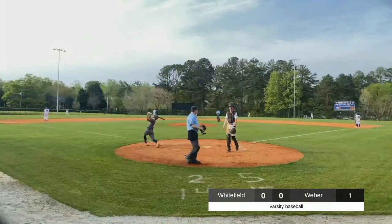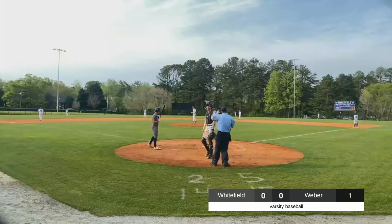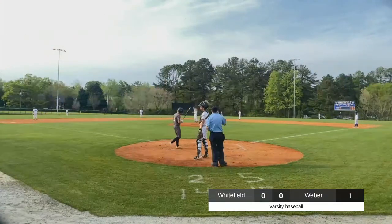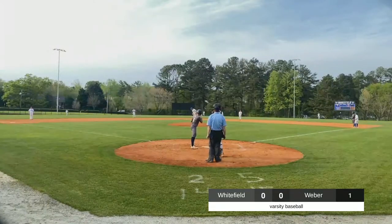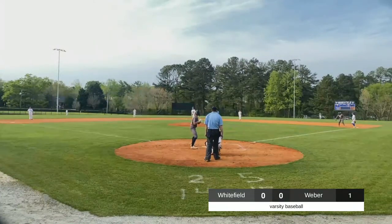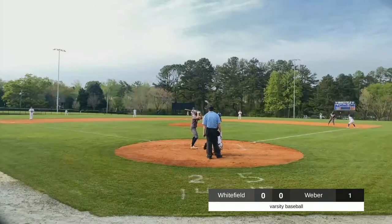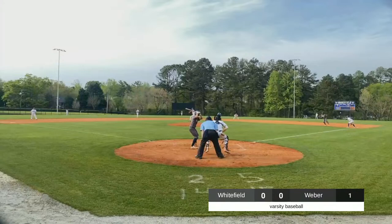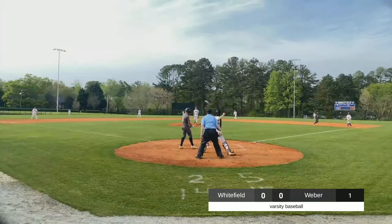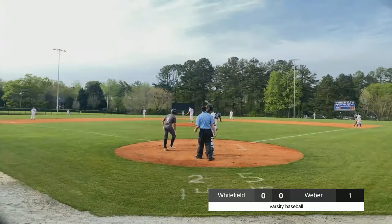Nate Jones, the nine-hole hitter, the shortstop, stands in and tries to do something with the DH aboard. Here in the top half of the second, down two. And Jones looks to strike one.